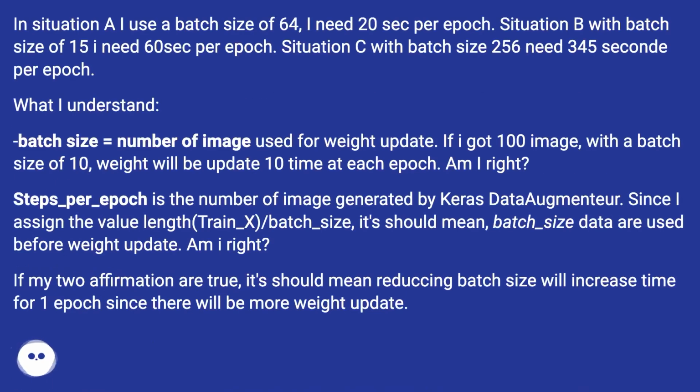In situation A, I use a batch size of 64, and I need 20 seconds per epoch. Situation B, with a batch size of 15, I need 60 seconds per epoch. Situation C, with batch size 256, needs 345 seconds per epoch.